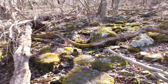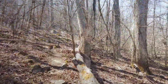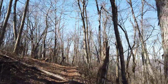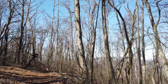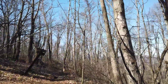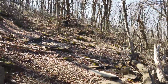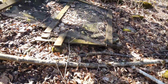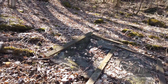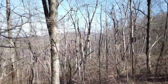Oh, there's a spring here too. It's not the spring I remember though. Okay, so here's the spring. Yeah. See, the PVC pipe just comes out of the ground. And that's the spring. It's protected by chicken wire. It's flowing good right now.